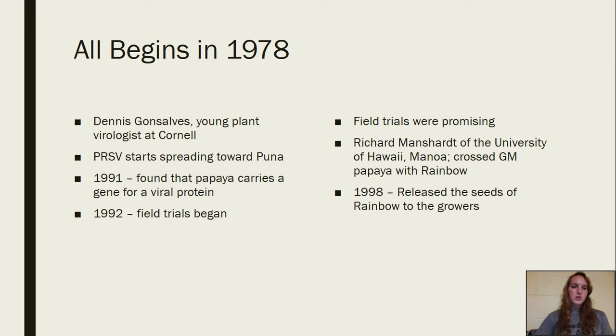So in 1992, when Puna was getting impacted by the virus, they began their field trials, and these field trials started to look promising. The conventional trees were infected and nearly barren, while the genetically modified trees were large and heavy with fruit. And then Richard Manshardt of the University of Hawaii came into the picture, and he crossed the genetically modified papaya with Rainbow. And this Rainbow happens to be a transgenic virus-resistant variety.